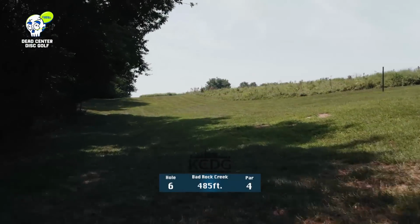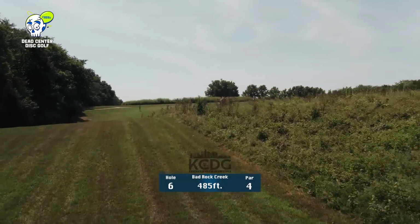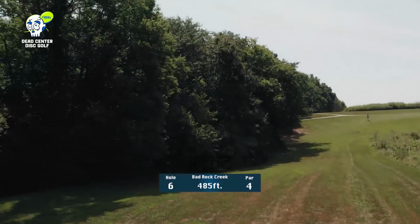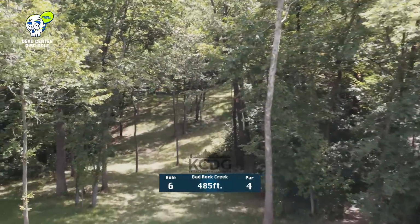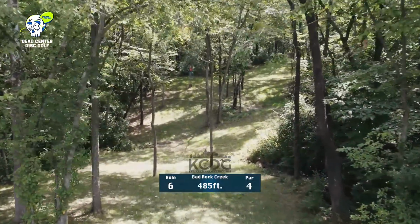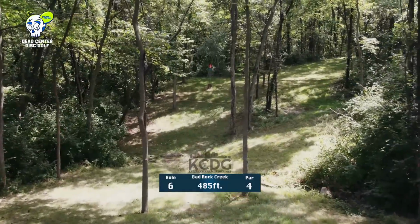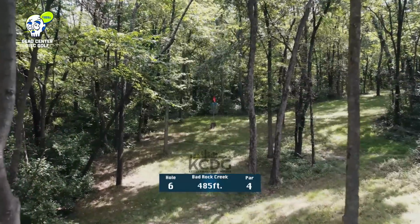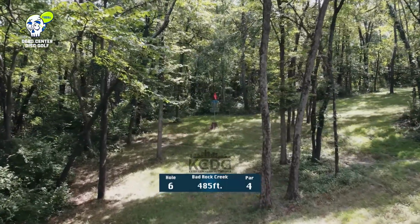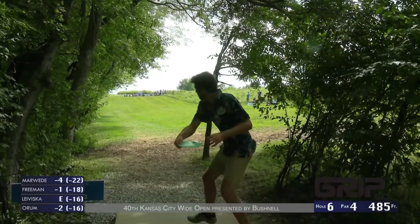Here we are, the landing zone. Hole 6, par 4, 485 feet. Landing zone is right where the drone is flying right now. It's a big hyzer. You want to stick it right about here, and then you have creative freedom to attack the green here to pick up your birdie. I love that, that's a great way to lay that out. Use creative freedom. It's not an absolutely impossible approach from jail. It's creative freedom.